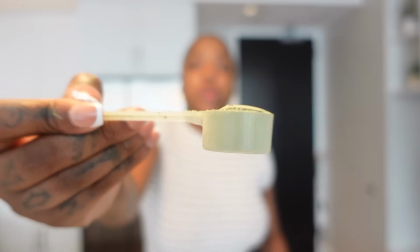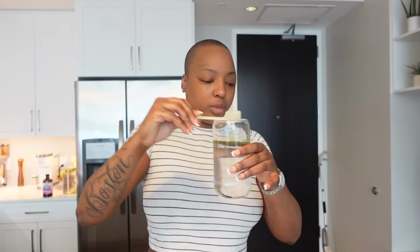So we're taking one scoop. It smells good. Dumping it in here. One scoop with 8 to 12 fluid ounces. I'm just gonna do this one today. I'm just gonna do this in the morning.